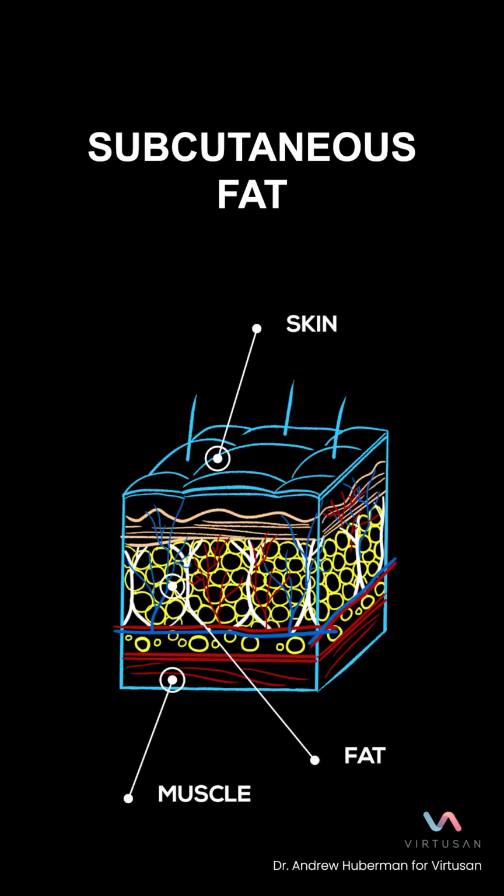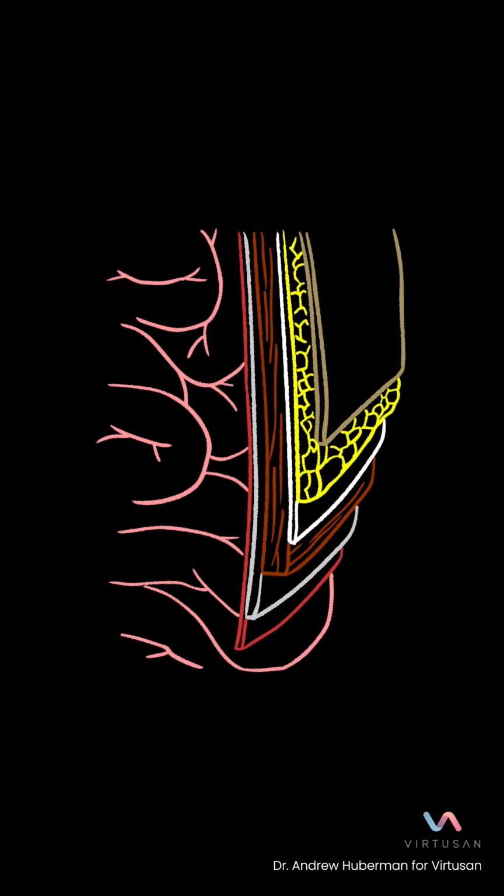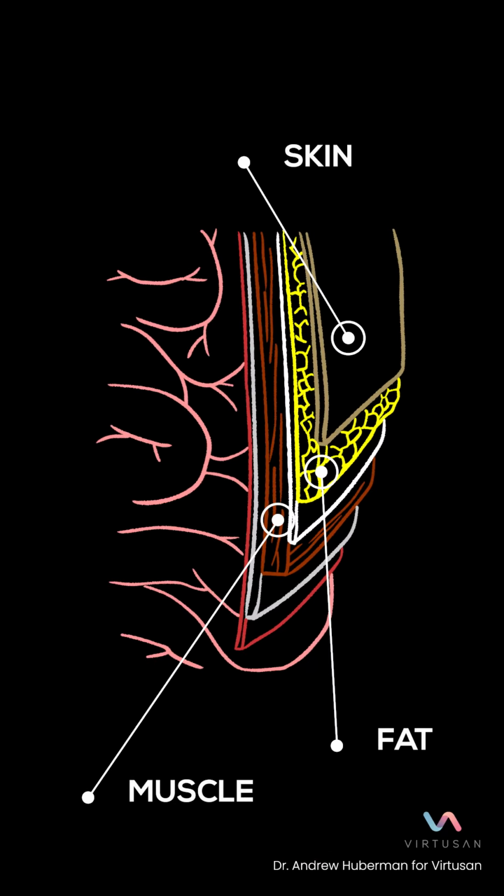I've also shown that fat here. You have a bunch of fat cells beneath your skin, and they have a bunch of layers of other tissues that take you right down to your intestines and other organs of the body.